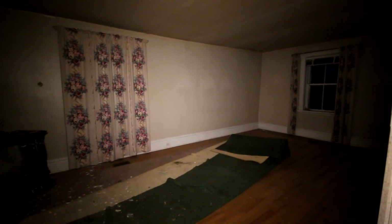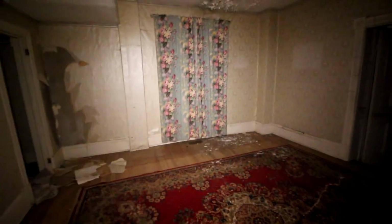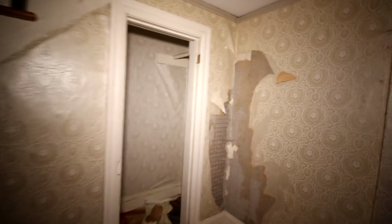So we got my EMF meter going here, see if we can catch anything paranormal at all. If there is anything here, let me know. Maybe somebody died in the house. I don't know. It's possible. I do hear something. Thought for a second maybe that was Mo. It was actually downstairs in the basement still. Nothing yet on the EMF. This house is really cool though.